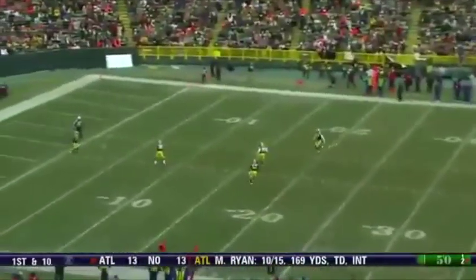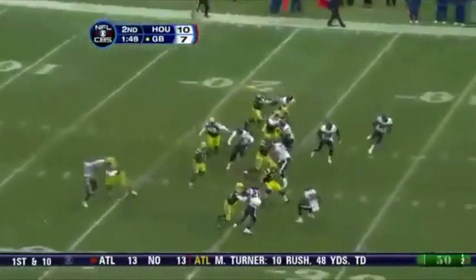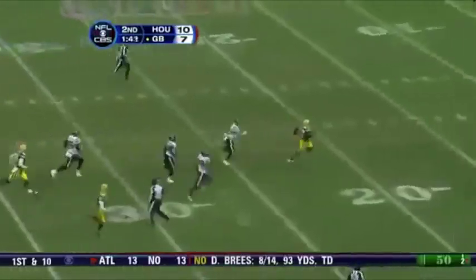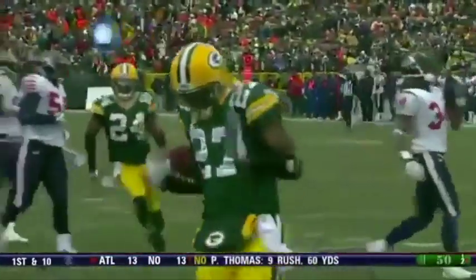Brown sends it away. Blackman starts from the goal line. Blackman, head of steam. Blackman pops it. Blackman! Can he get there? Flag on the play. We'll see. Touchdown, Green Bay. 99 yards.